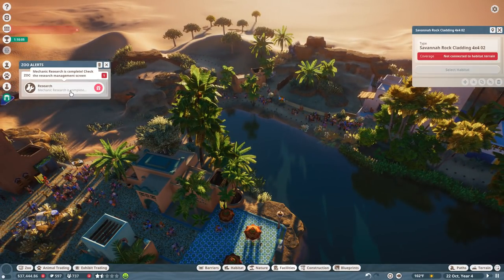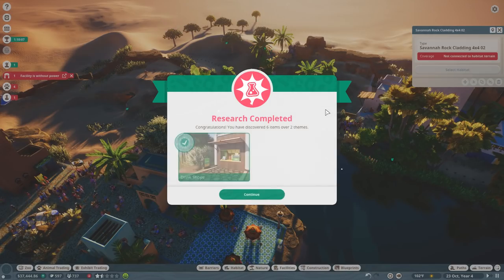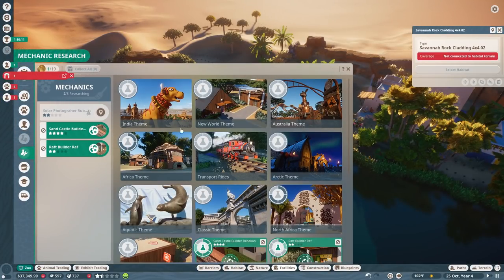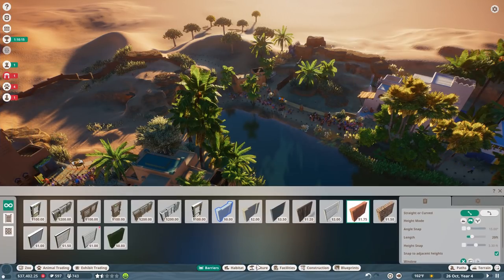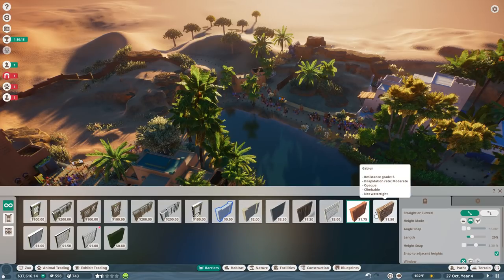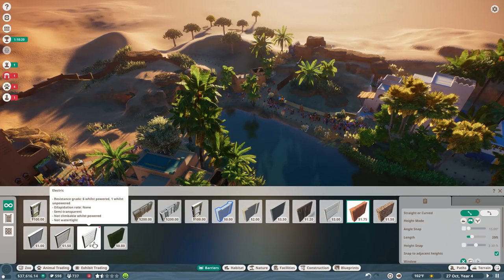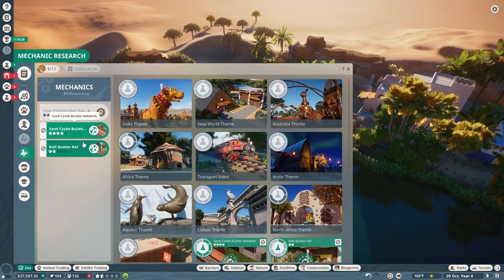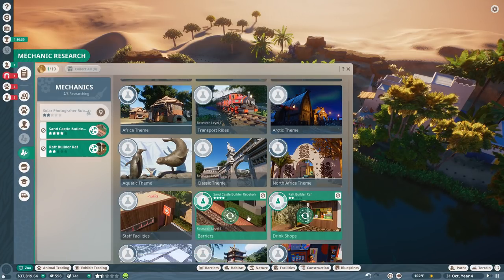What do we have going on here? Research complete! Barriers, barriers, barriers! Ooh, okay, yes! We have research complete on one of the drink shops, and we have research complete on one of the barriers. Is it the barrier type we need? Let's see. No. We have now unlocked an electric barrier. That's useful, but we need to keep going! Come along! Sandcastle Builder Rebecca! Raft Builder Raph! We really need to work on hopefully unlocking more barriers.